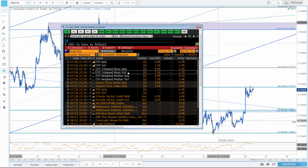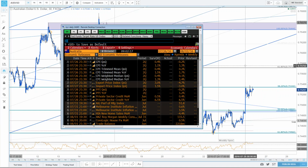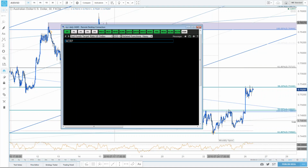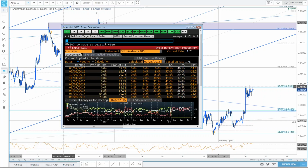Trimmed mean is their version of our core, which strips out food and energy. So 1.7 is expected to drop to 1.5. Year-on-year regular headline CPI is expected to drop from 1.3 to 1.1. Not good things. And in fact, this only fuels the flame of expectations for further interest rate cuts from the RBA. Let's look at what those expectations are. If you take a look at the overnight index swaps for Australia, probability of a cut is at 59% for next month.